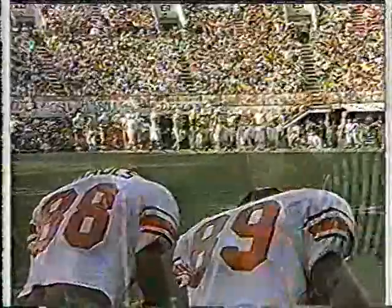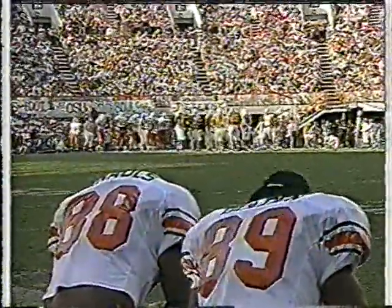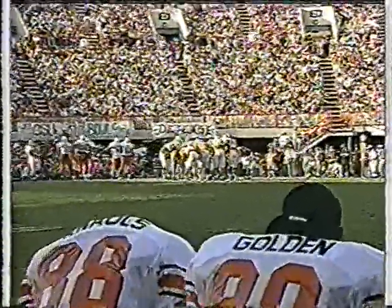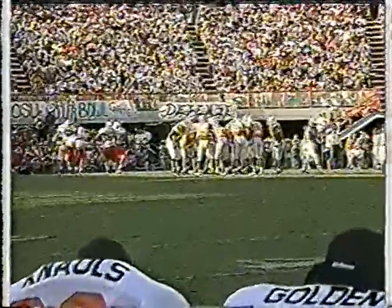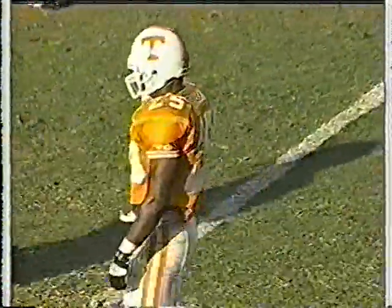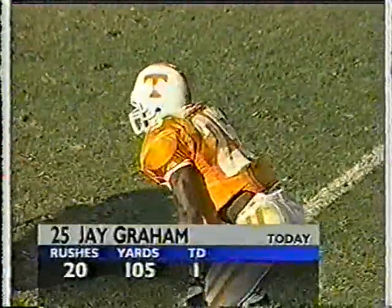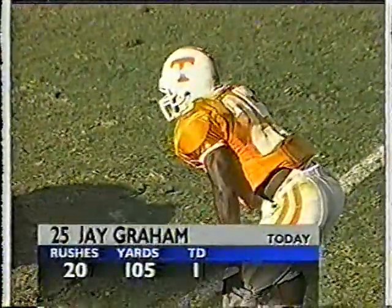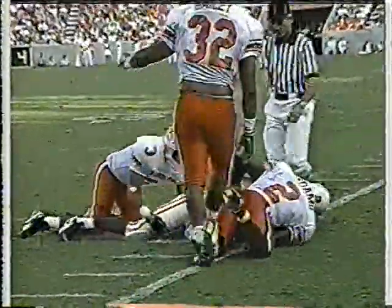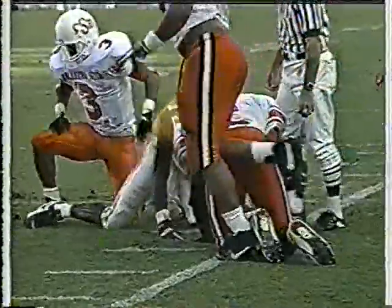17-0, Tennessee, trying to drive down here and add some more points in this third quarter, which is about half over. They need 7 yards for a first. Of course, they're within Jeff Hall's field goal range, as we know now, after the 53-yarder to end the first half. Here's the fake to Graham and a pass wide open out here to Marcus Nash, and he's not quite to the first down marker.